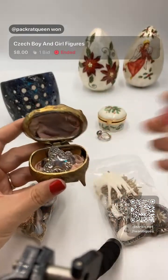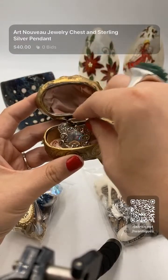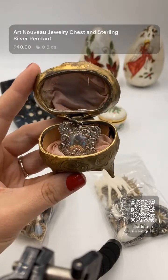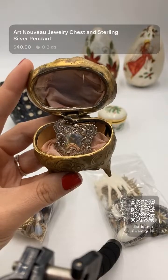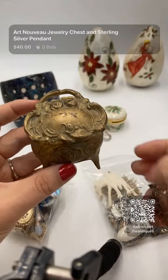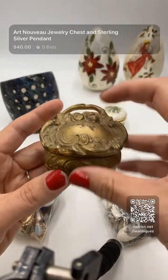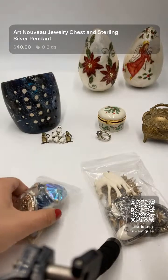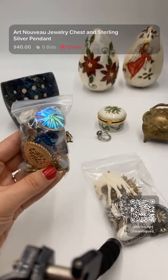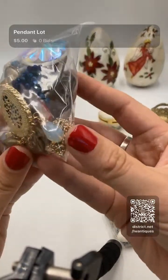Otherwise, I'm going to run this one right now because honestly, this is an amazing deal and we'll see. All right, so this one is starting here. And we're at 15 seconds. And we're at 5 more seconds. 2 and 1. Okay. I'll do this mystery pendant lot here for 5 and start.